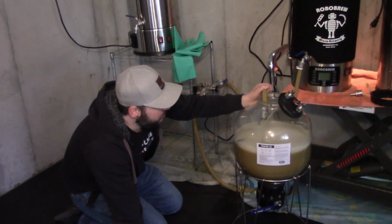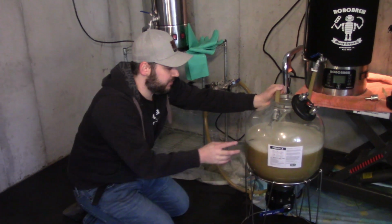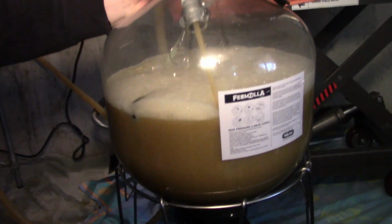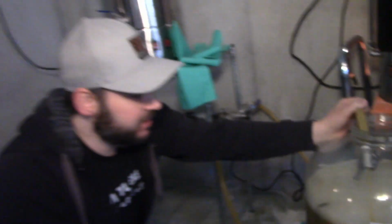All right, we're almost done getting the beer transferred into the fermenter. I got the pump going pretty fast. Figured it would just aerate the wort before we pitch the yeast. So I got that kind of rocking and rolling in there.